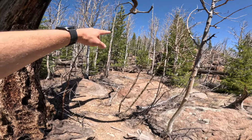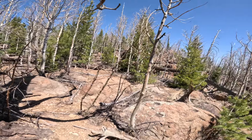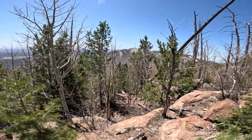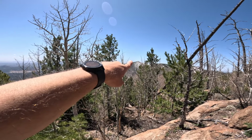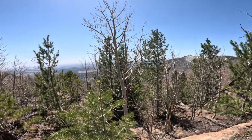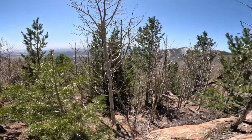So I just kind of walked to the other side of this little flat-ish area that we're on. And here's the view from the other side. So you can see where the towers are. That's Mount Elden, where we came from. And we just follow it along here to get to where we are. But I mean, not a super great view, kind of disappointing.